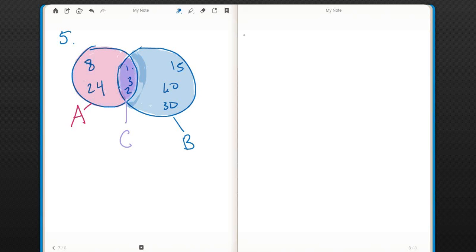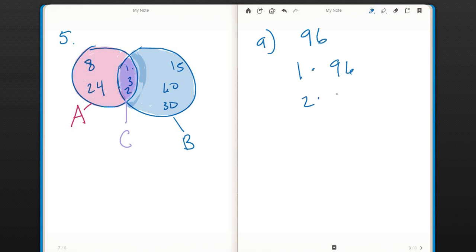So the question that we're asked for Part A is which group contains some factors of 96? Well, if we want to think about the factors of 96: 1 times 96, 2 times 48, 3 times 32, 4 times 24, 6 times 16. Should we go on? I guess we can go on a little bit more. 8 times 12. I believe that's going to be all of them.